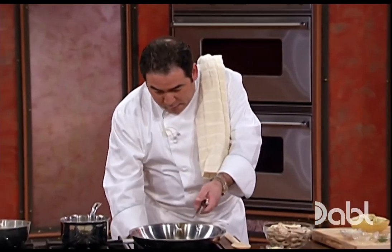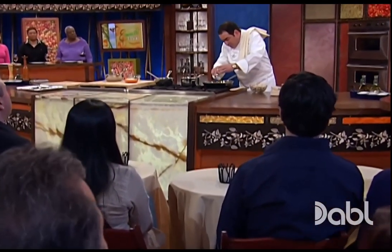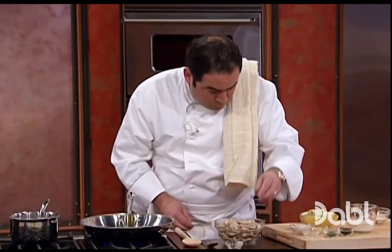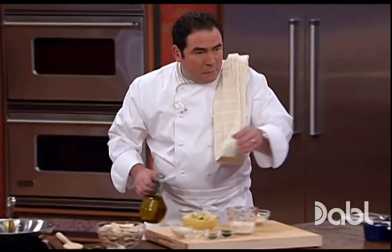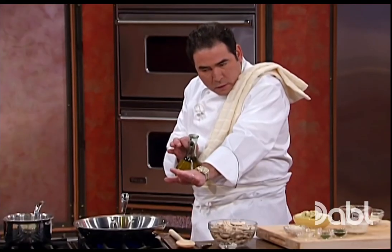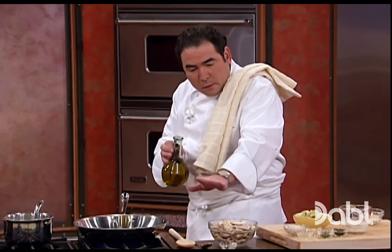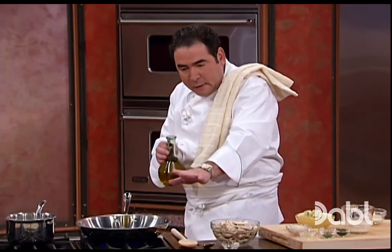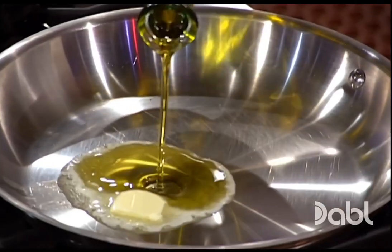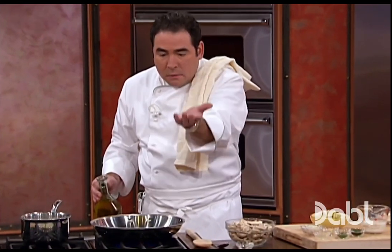Let's come on over to here. And in this skillet, I'm going to start with a bit of butter. If you let butter all by itself, it'll burn. So what I like to do, particularly for what I'm going to be adding to the pan here, is cut it with a little olive oil, which is going to make the burning point temperature rise a little bit.